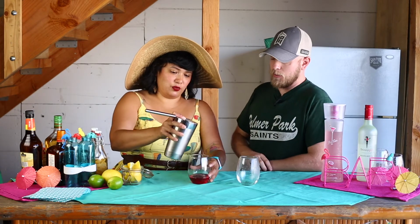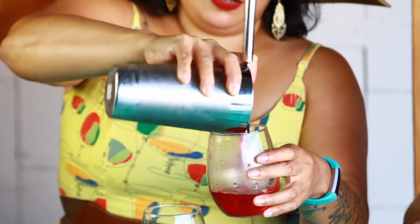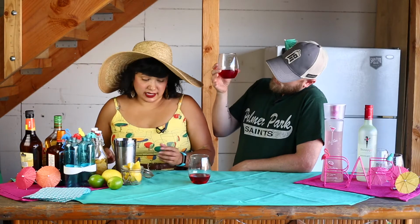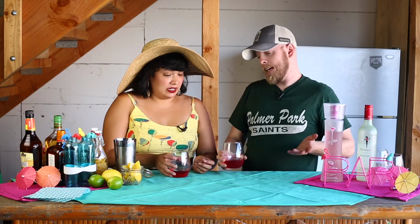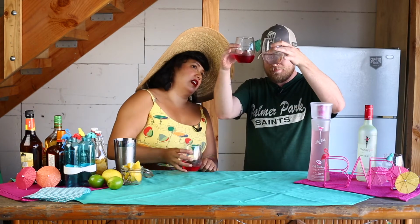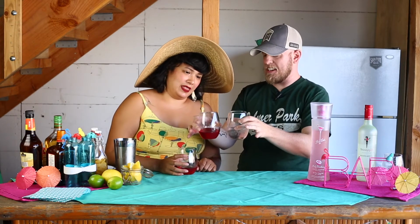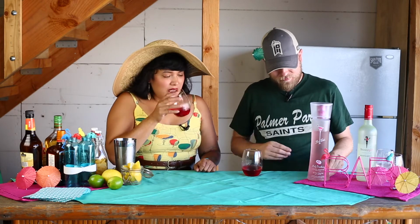Ooh. This one looks more like a Cosmo. We don't have a drink over ice. Yeah, this does look more like a Cosmo. If you add any citrus to a drink, it does taste a lot more bright. Now this is a lot more pink than this one. Far more pink than that. Even if we added ice, that would not be the same. It's still very light pink.